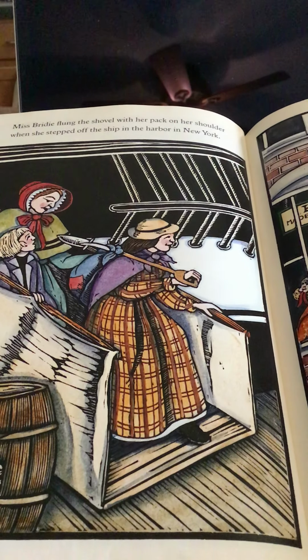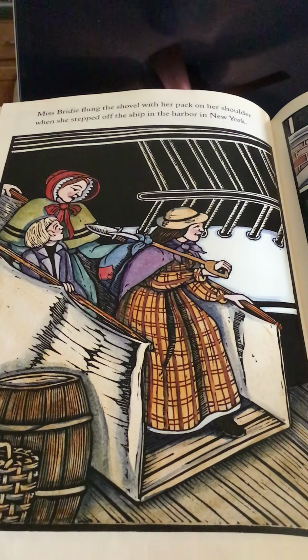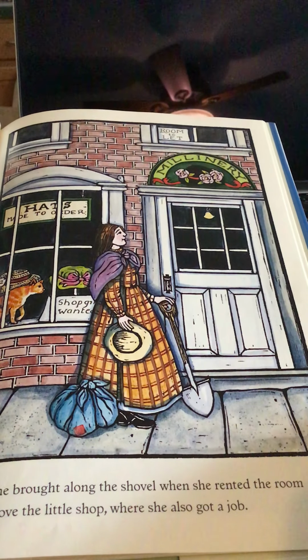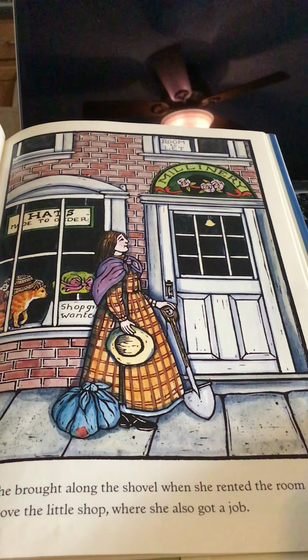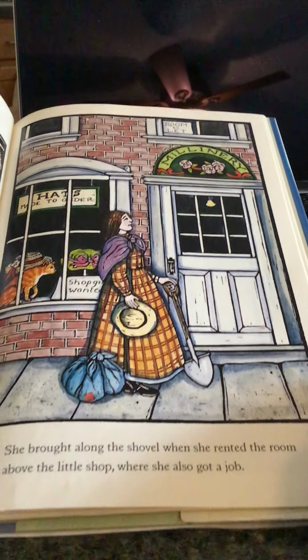Miss Bridie flung the shovel with her pack on her shoulder when she stepped off the ship in the harbor in New York. There she is, about to go and look for a job. It says, "Shop girl wanted, room for let, hats made to order."